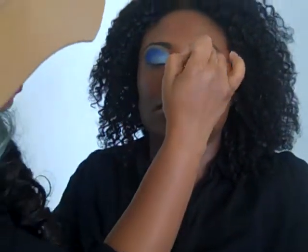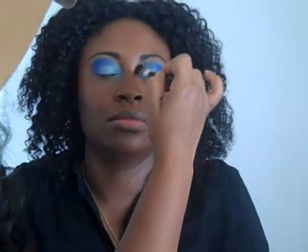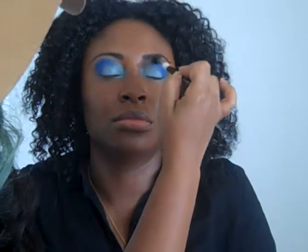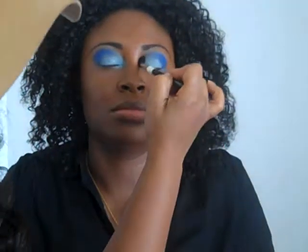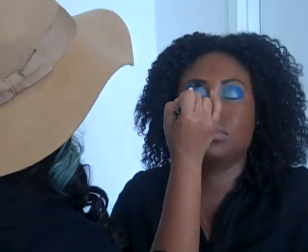Do one eye, go to the other. It's going to soften the edges. And I'm not putting an eyeshadow base on because I already think that it looks really dramatic. If you wanted to put an eyeshadow base up there, you totally can. I lied. A brow highlight, not an eyeshadow base, a brow highlight color, but I'm not going to.